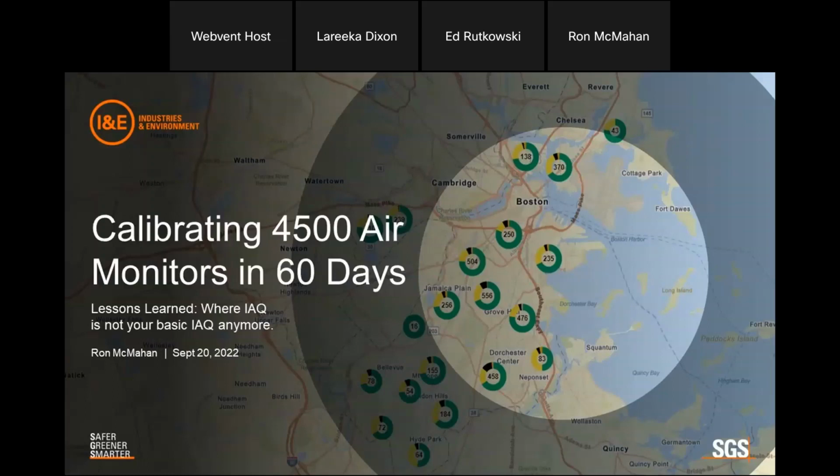Just to give you some background, last year SGS Carlson, SGS North America, was awarded a contract for installing approximately 5,000 air monitors into Boston Public Schools, as well as putting our outdoor units on top of every building roof so that we could monitor the outdoor air for comparative reasons. We don't provide field services, but in this case we acted as the project managers, and we partnered with TRC to do the installation. Installation took just over 2.5 months, about 3 months.